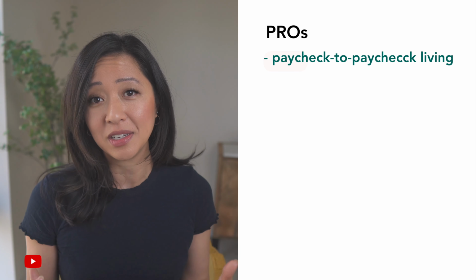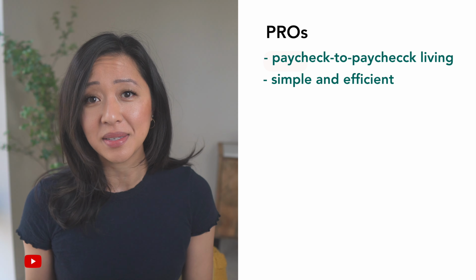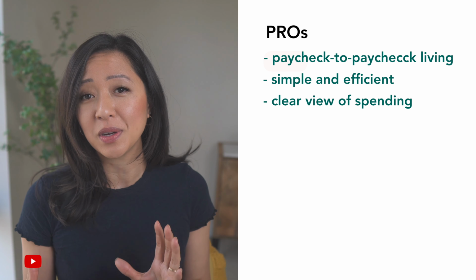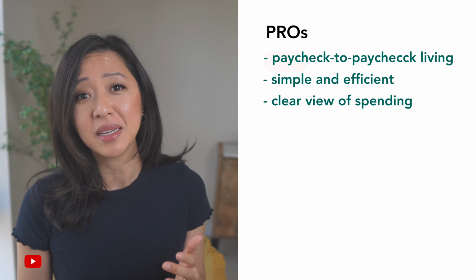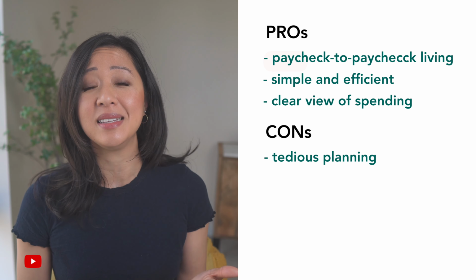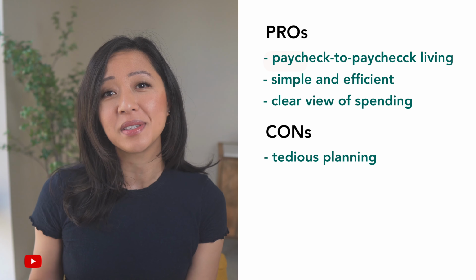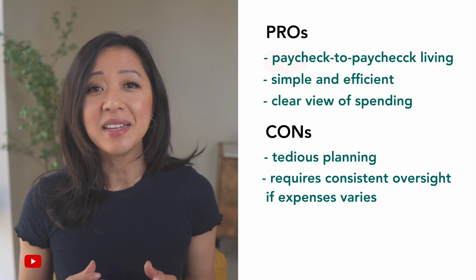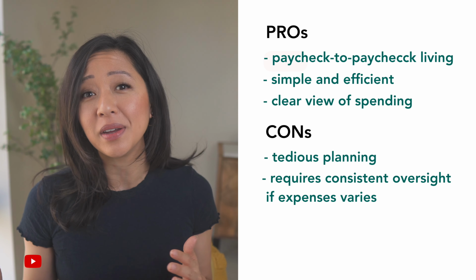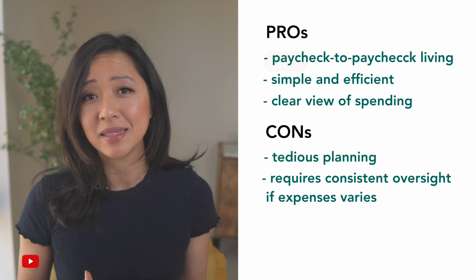One of the most significant advantages of this method is its ability to aid individuals, particularly those who live paycheck to paycheck, in efficiently managing their finances. By adopting this system, users can gain a clear understanding of the amount of discretionary money at their disposal after meeting essential expenses. However, there are a few drawbacks. This process can be somewhat tedious, especially for those who receive their salaries on a more frequent basis. In terms of its applicability, paycheck budgeting is most suitable for those who have a regular income stream and consistent expenses.